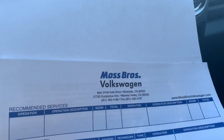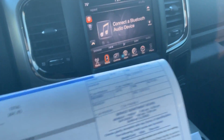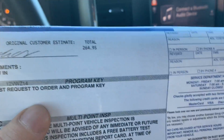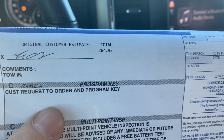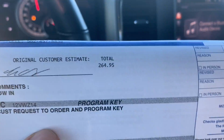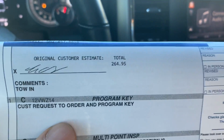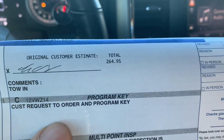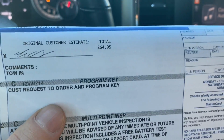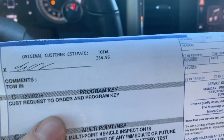Okay, so it really wasn't as bad as I thought it was gonna be, you guys. So I just got out of the Volkswagen dealership, and it's expensive, but it's not like completely crazy. So that's how much they're saying: 264, pretty much 265 bucks. That includes the key, the full key, like with the fob and remote and everything, and the programming. So that's what it's gonna be, and I should have it back in a few days, they're saying as well.